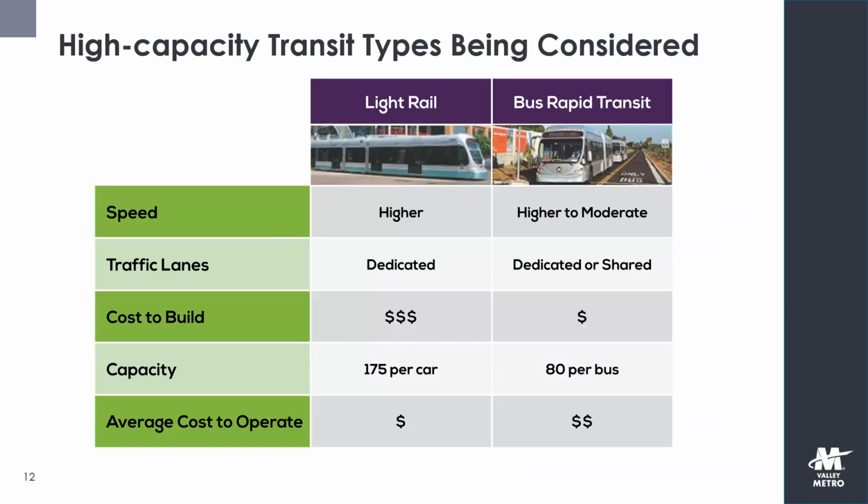In terms of cost, light rail is more expensive to build upfront than bus rapid transit. However, it tends to be a little bit less expensive to operate in the long term compared to bus rapid transit. And finally, the capacity on a light rail system is typically higher than it would be on a bus rapid transit system. But what we really need to figure out, and what a lot of this study is going to be looking into, is how we can determine what technology would best serve the needs and the travel demand for riders in the West Phoenix study area.